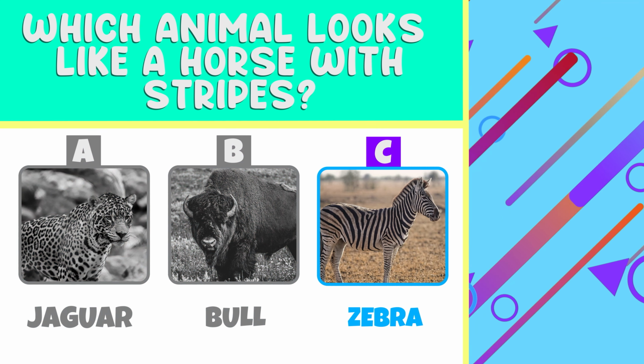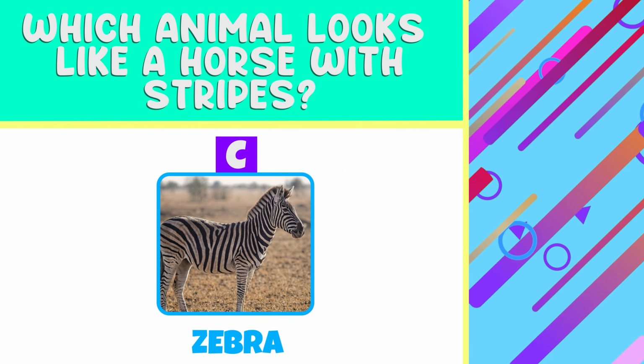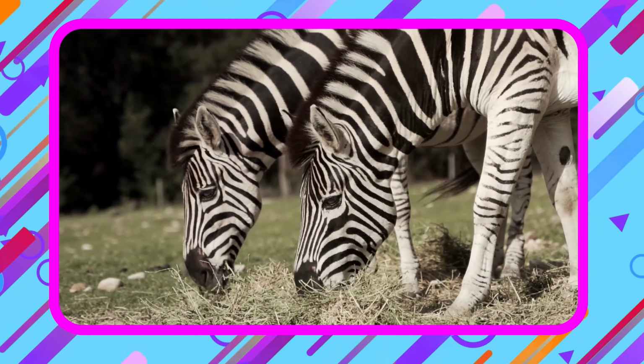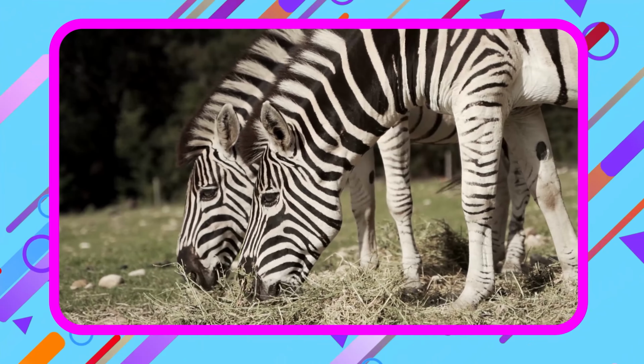It is option C, zebra. Zebra looks like a horse. Zebras have black and white stripes all over their body for protection from predators.